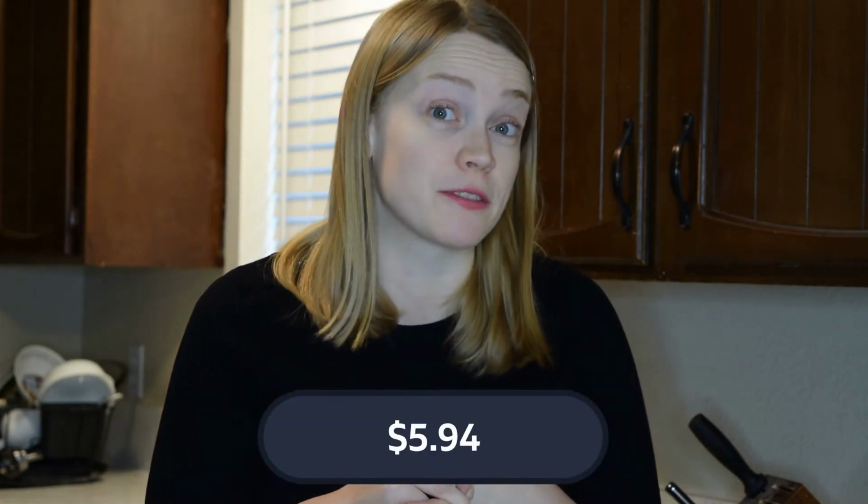We also bought a slew of cucumbers. My husband makes this delicious cucumber salad thing with fish sauce and vinegar and a little bit of sugar, and we will be having that this week too. We paid $5.94 for the cucumbers.